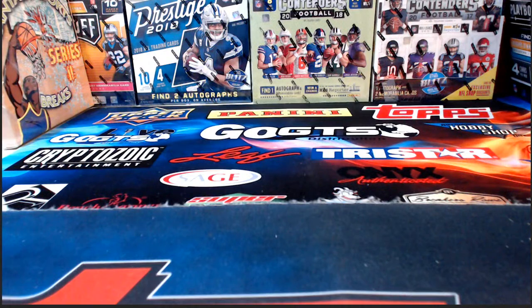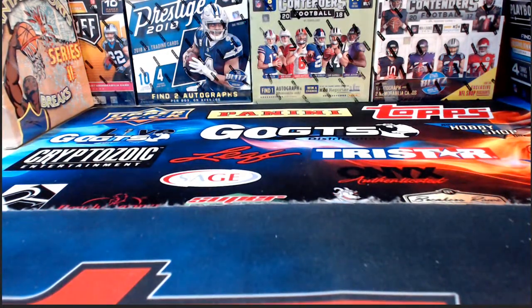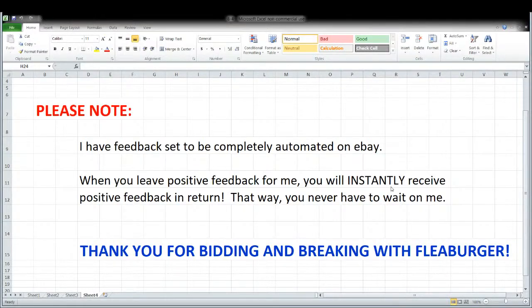All right, we've got one break on tap tonight, and that is a half case of Museum Collection Baseball. So what I like to do is go over a little bit of information up front so that everybody's on the same page as far as the details, the boring stuff, some might call it, but still good to know. While everyone's getting settled, I'm going to get us started with our info. First up, feedback.